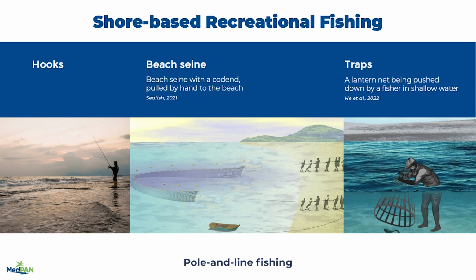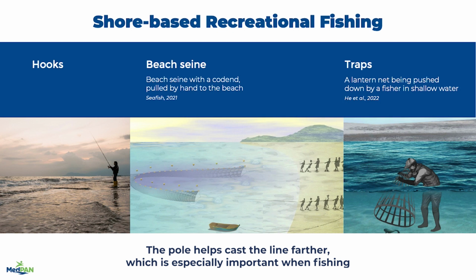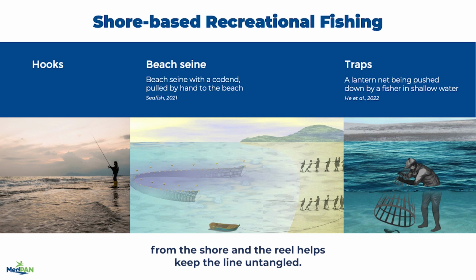Pole and line fishing uses similar equipment but includes a pole and reel. The pole helps cast the line farther, which is especially important when fishing from the shore, and the reel helps keep the line untangled. These methods are the most popular in recreational fishing.